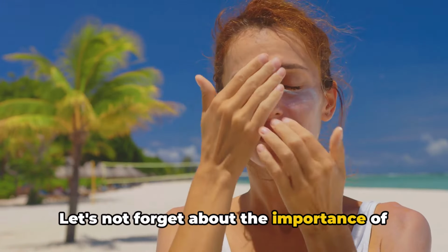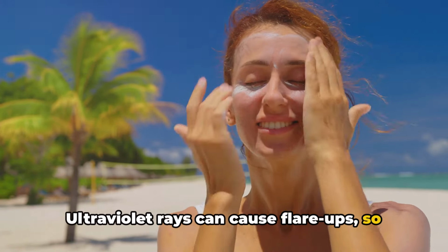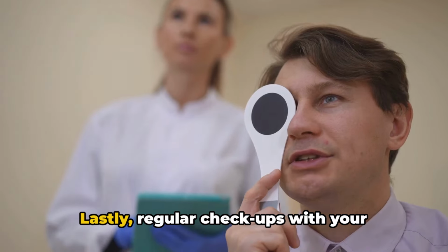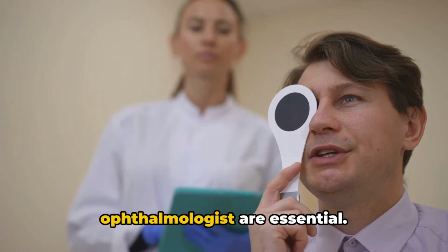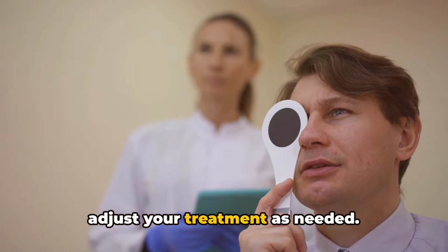Let's not forget about the importance of protecting your eyes from the sun. Ultraviolet rays can cause flare-ups, so wearing sunglasses and hats when outdoors is a good practice. Lastly, regular checkups with your ophthalmologist are essential. They can keep track of your condition and adjust your treatment as needed.